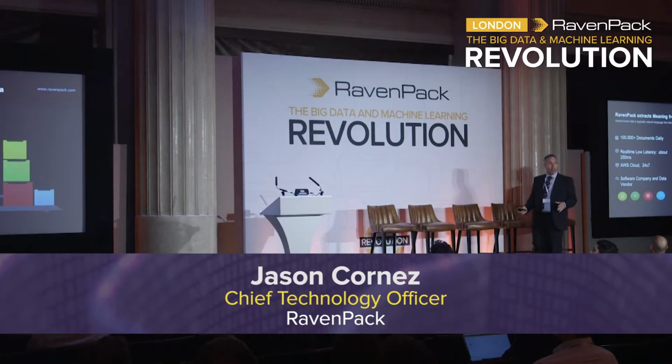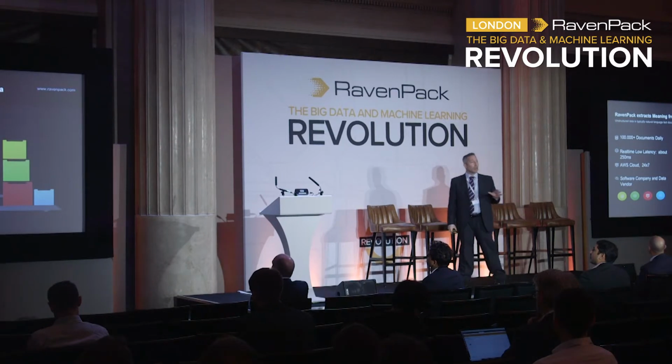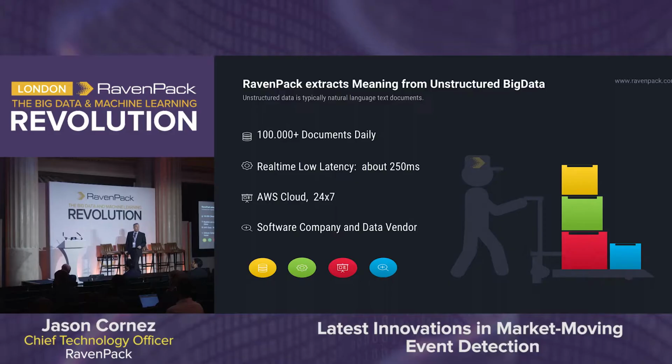You've heard a little bit about what RavenPack does, and so very fast. We process every day over 100,000 documents. We do this in real time with a very low latency. We publish structured data on the unstructured data within about 250 milliseconds. We run in the Amazon cloud 24/7. It's always up.